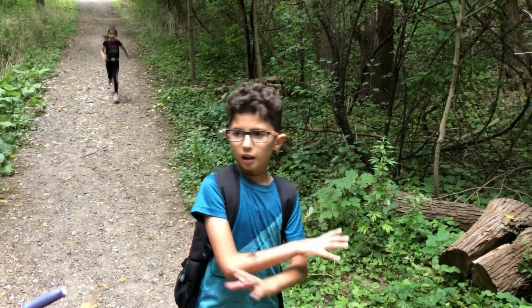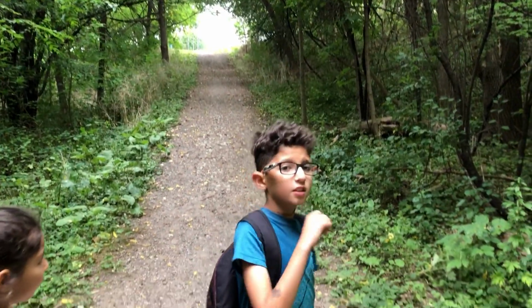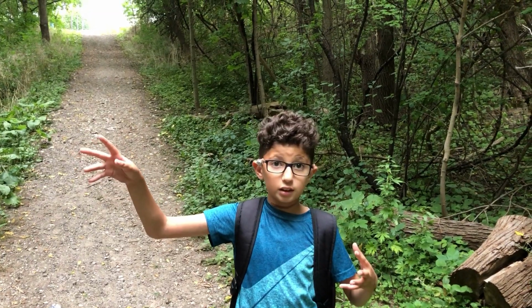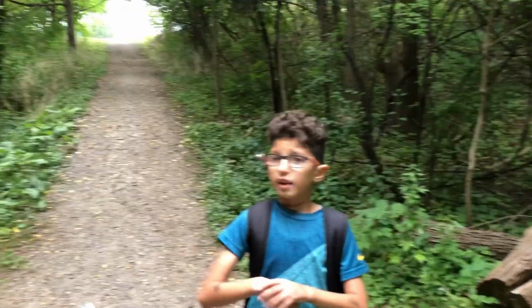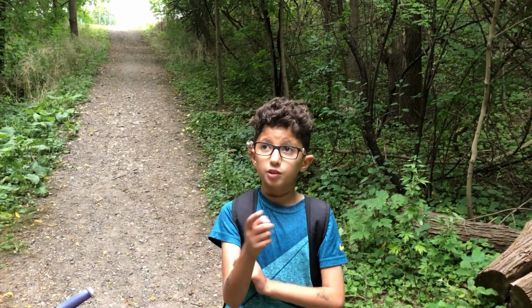So this is gonna be the last part of this forest adventure. See? Exit. Now this is gonna be the last part. Now, coyotes. Yeah, these coyotes. Yeah, there are a lot of coyotes here. And these coyotes, yeah, they are called eastern coyotes, also known as coy wolves.